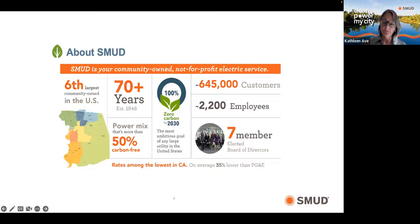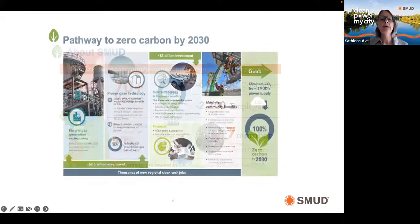The most important of which recently has been the adoption of a zero carbon goal, zero carbon by 2030 for our electric service. And that is a very ambitious plan that has shaped a lot of organizational change within SMUD over the last year or so. Next slide, please. And this is just a really quick overview.